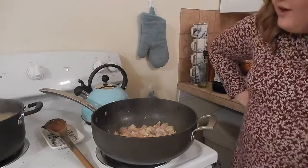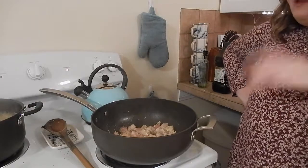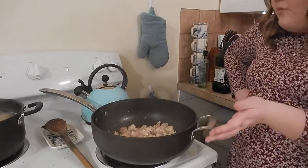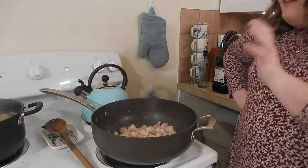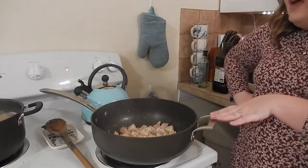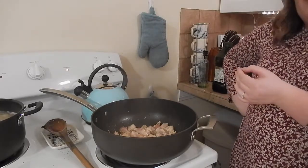While the chicken is cooking, I wanted to talk about the inspiration that I had behind this dish. It has become one of our household staples, or a different variation of it has become one of our household staples. It started out as just a tomato basil garlic sauce that my mom used to make to put over frozen raviolis from the supermarket.